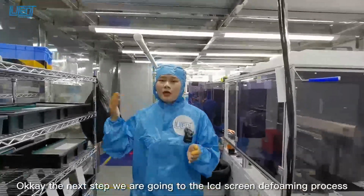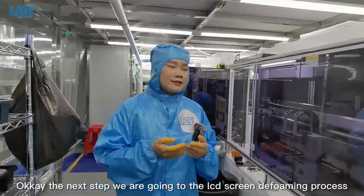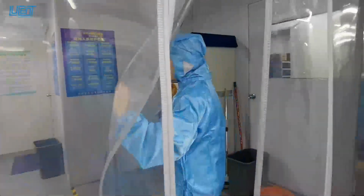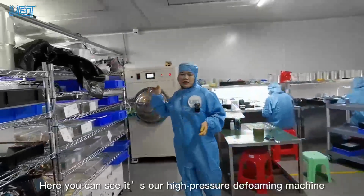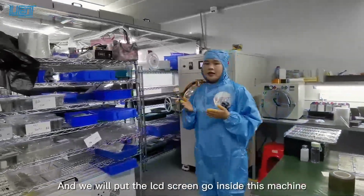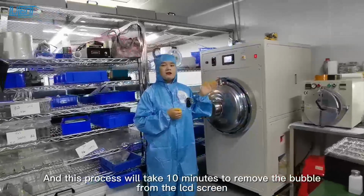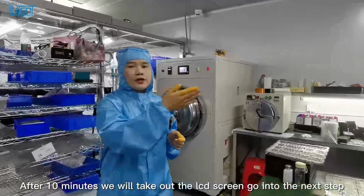Okay, the next step, we are going to the LCD screen defoaming process. And here you can see our high pressure defoaming machine, and we will put the LCD screen inside this machine, and this process will take 10 minutes to remove the bubbles from the LCD screen. And after 10 minutes, we will take out the LCD screen and go to the next step.